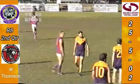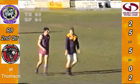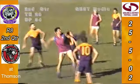Quarter time, Werribee Central's 5-3. They trail North Geelong 8-1. Jeez, no breeze up there. High scoring first quarter. Very high scoring.